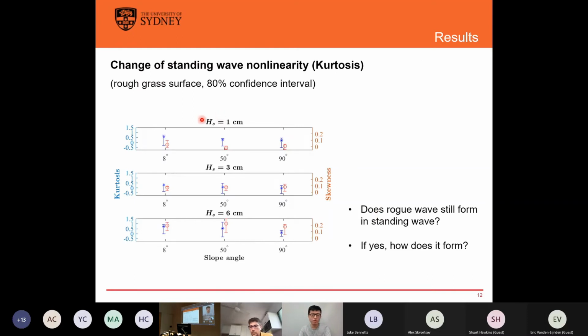Now, with a confidence interval of 80%, we show that the kurtosis, as measured by the blue y-axis on the left, keeps decreasing with the increase of reflectivity. However, from the right y-axis in red, the skewness of the wave train remains consistent over three different beach angles, which implies that the bias of the wave train is hardly affected by reflections.